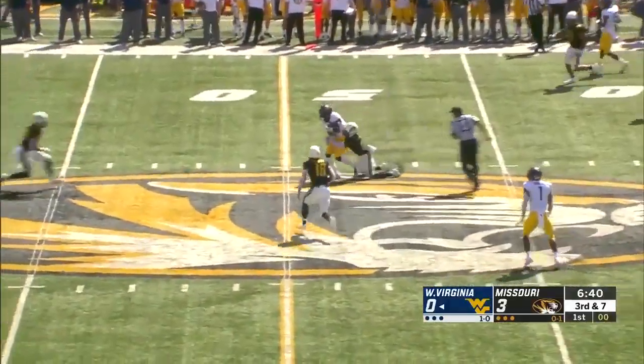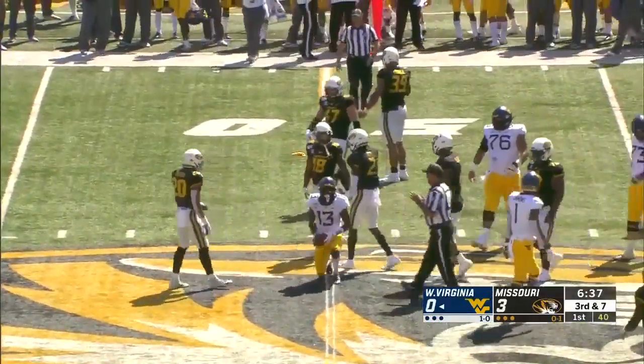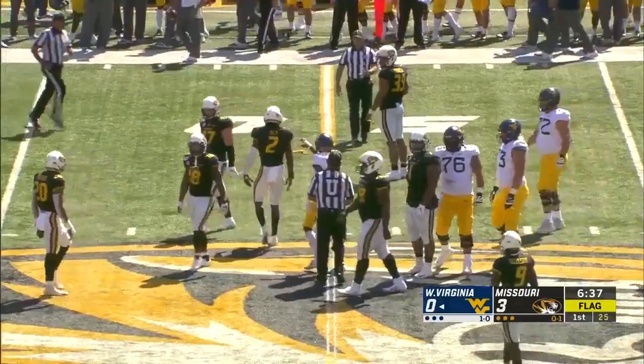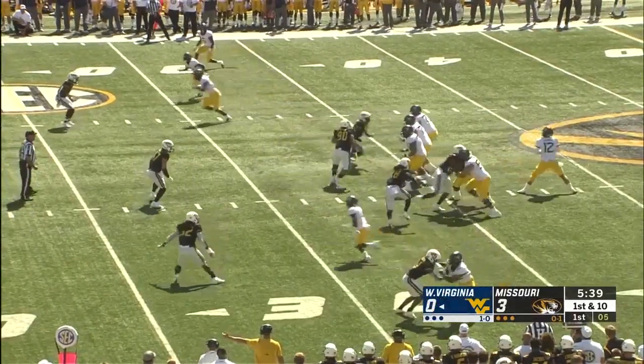Off the back foot, Kendall, pass will be caught. That'll move the chains, and a late flag near midfield after a gain of 8. Third reception for Sam James. I guarantee he's been in the referee's ear early in this one.